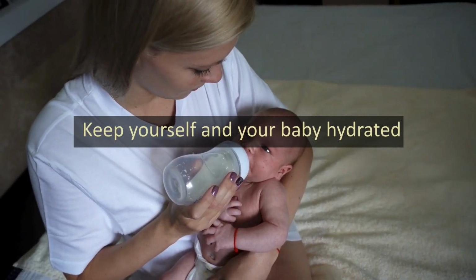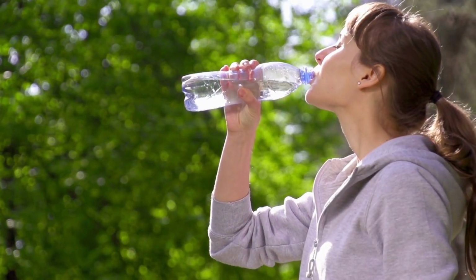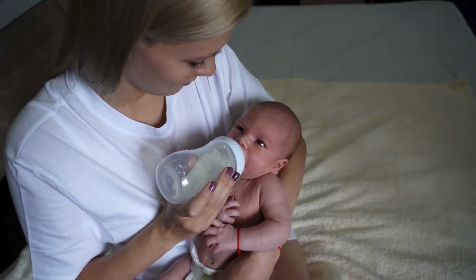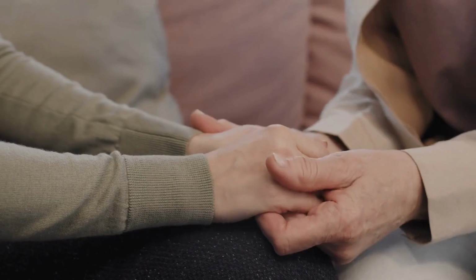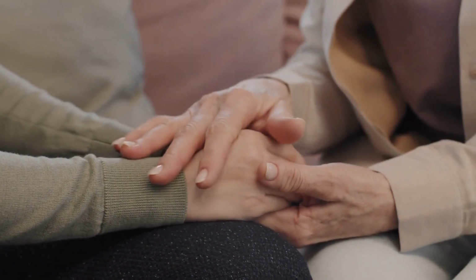Keep yourself and your baby hydrated. It's important to stay hydrated by drinking lots of fluids because breastfeeding can be physically taxing. In addition to breast milk, give your baby a bottle or cup of water to ensure that they are getting enough fluids. Seek support. Having support from others can be beneficial because breastfeeding can be difficult at times.